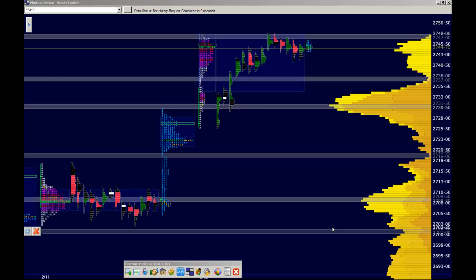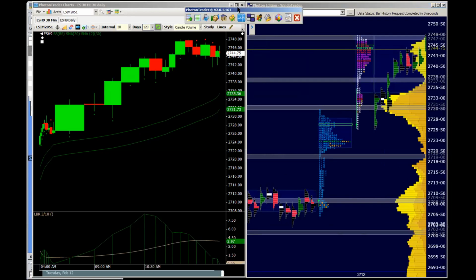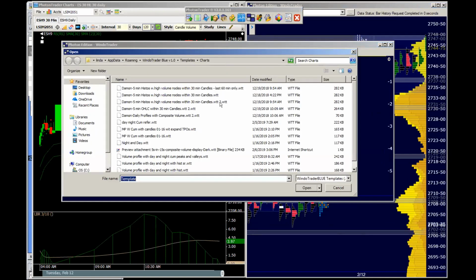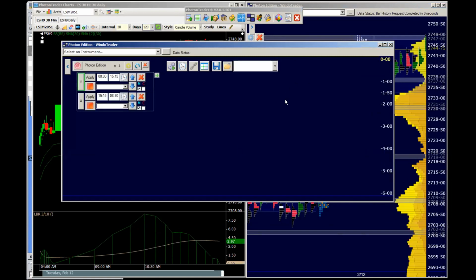So let's see. Okay, so this here actually came from the Photon right here. Basically, this toolbar here will allow you to do multiple things. If you wanted to bring up another chart, you just click on the chart here. Let me bring up a chart. So now I've got an empty one, and here I've got my saved templates. I just go in here. Let's just do one here. This is a basic one with the night and the day.